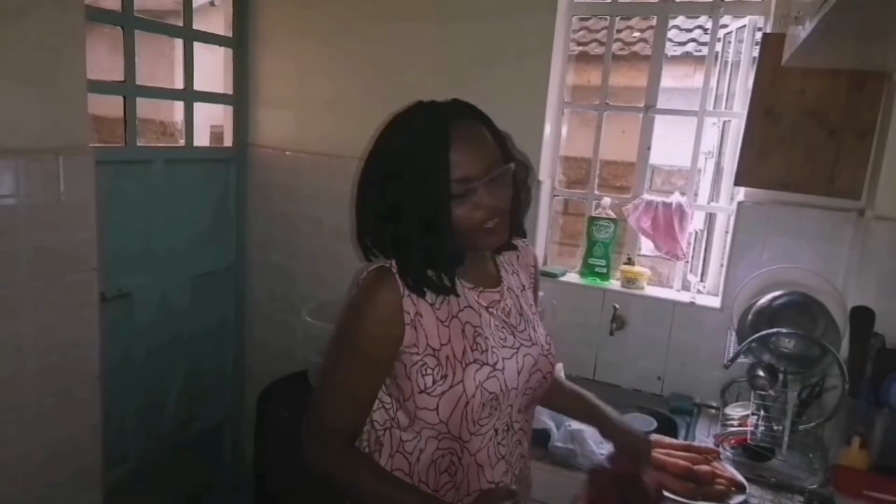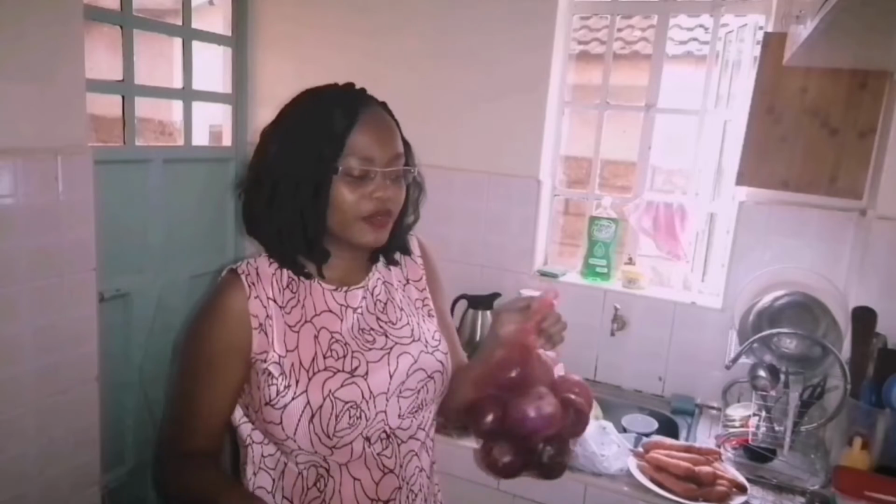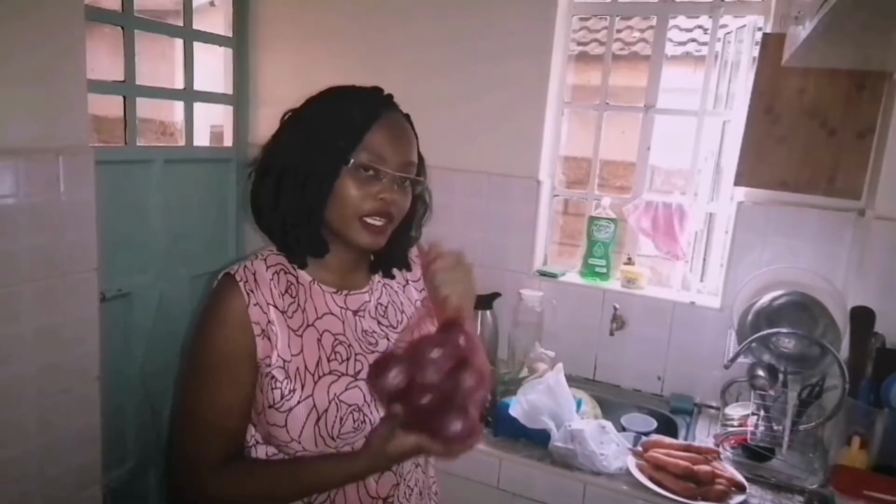Yeah. And then you've already seen these onions. Now these are the red onions. These are 100 Kenyan shillings. But these are really big onions. I told her I wanted big ones. This is 1 kg, but I told her I want big onions because I just love cooking with big onions. So this one was going for 100 Kenyan shillings.